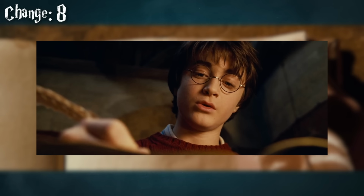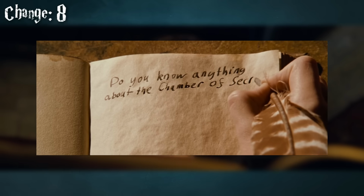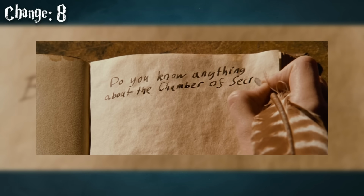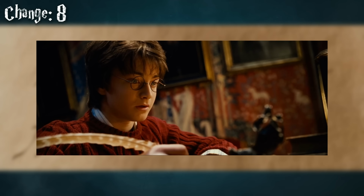Now, this next change is kind of a half change, but I'm still gonna count it. The movie removes a funny line that Ron has in the book, because it has to do with the award that Tom Riddle won. Like we already established, the award subplot isn't in the movie, so it wouldn't have made sense to include it.